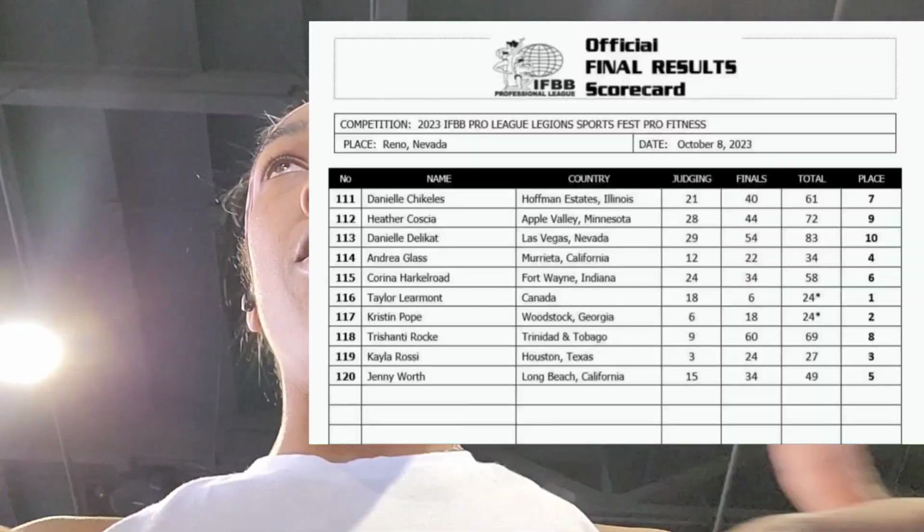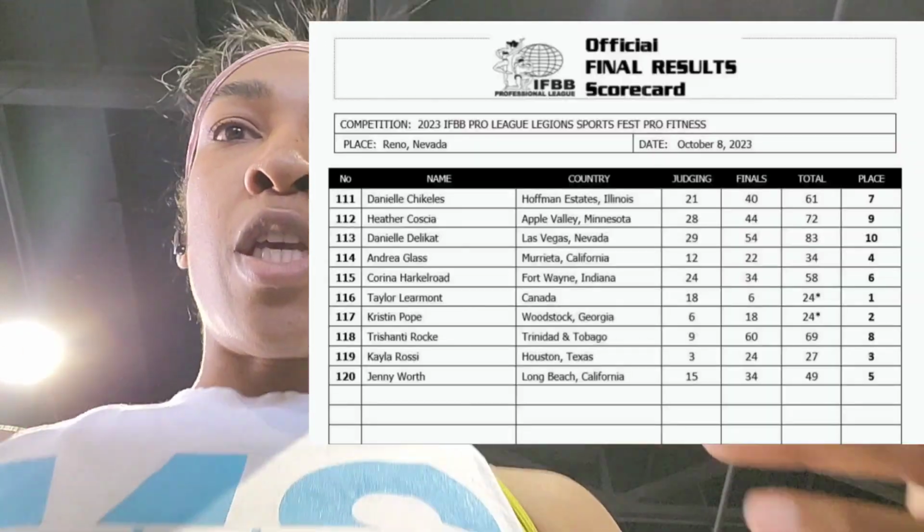And then I'm going to get into the spreadsheet as soon as I mention this one thing. If you look at the Fitness Legion Sports Fest scorecard, I'll put it right here, you will see that Taylor in the routine round got 6.